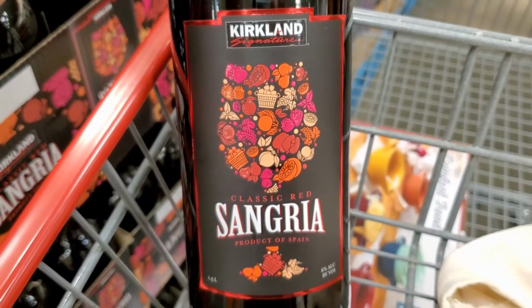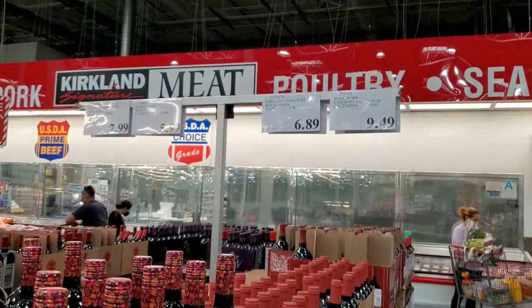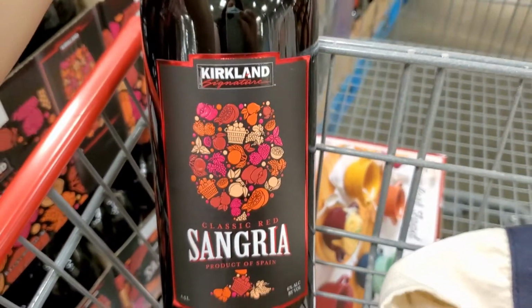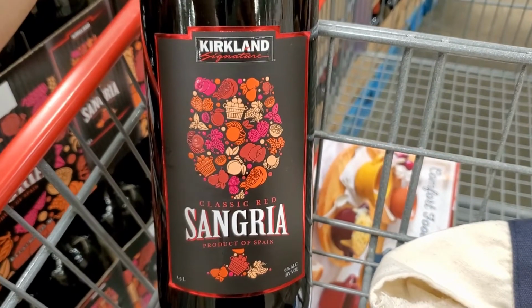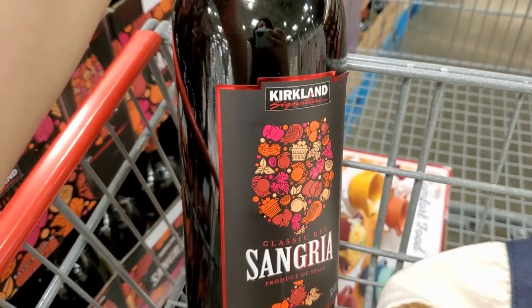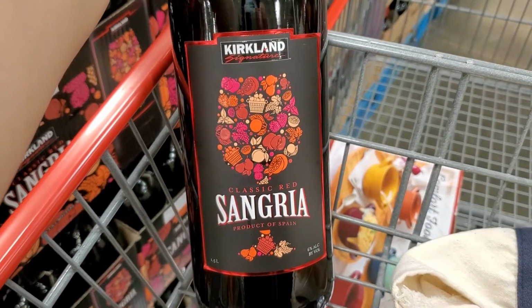Over here we have sangria, product of Spain. It costs $6.89 for 1.5 liters. But I tried it, I'm not really very happy with it. If you can actually find a recipe and do it yourself, you will be better off if you have the time. If not, you can do the trick with this one. But definitely not to impress your friends in a party.